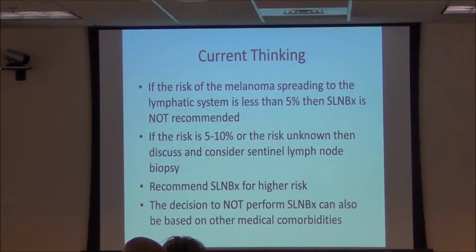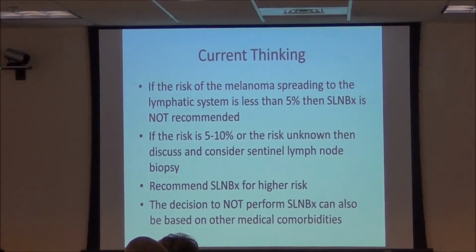And the depth of the tumor is really what's driving your surgical decision-making as to whether or not you're going to be performing a sentinel lymph node biopsy. So that's why sometimes the risk is unknown. And so if the risk is higher than 10%, then we recommend having a sentinel lymph node biopsy. But from time to time, there are other medical comorbidities that patients present with, and we just don't do a sentinel lymph node biopsy on people for certain reasons.